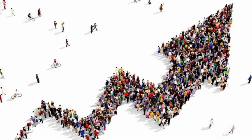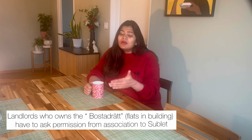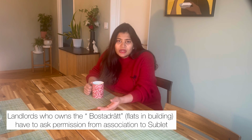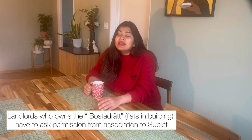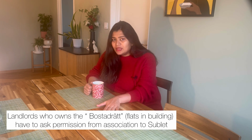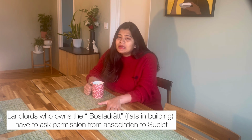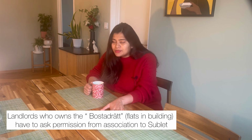There are 2 main reasons why you cannot get a rental property for long term. The very obvious reason is population is increasing day by day and not many new houses are being built with the same speed. The second most important reason is, as an owner, when I own this apartment, let's say I want to move out to some different city or different country. In that case, if I would like to rent out this property, first of all, I have to take permission from the association, from the building owner, that I would like to rent out this property.